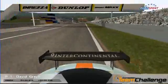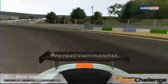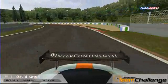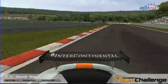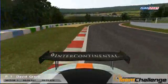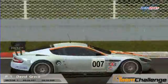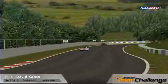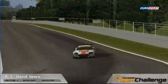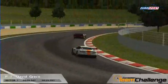At any rate, I'm just at this moment checking the timing. We're down to 1, 2, 3, 4, 5, 6, 7 cars still running. That's David Greco in front, and 20 seconds left. He's about to lap Massimo della Pellegrina. Oh yes, that would be the second time, I think.